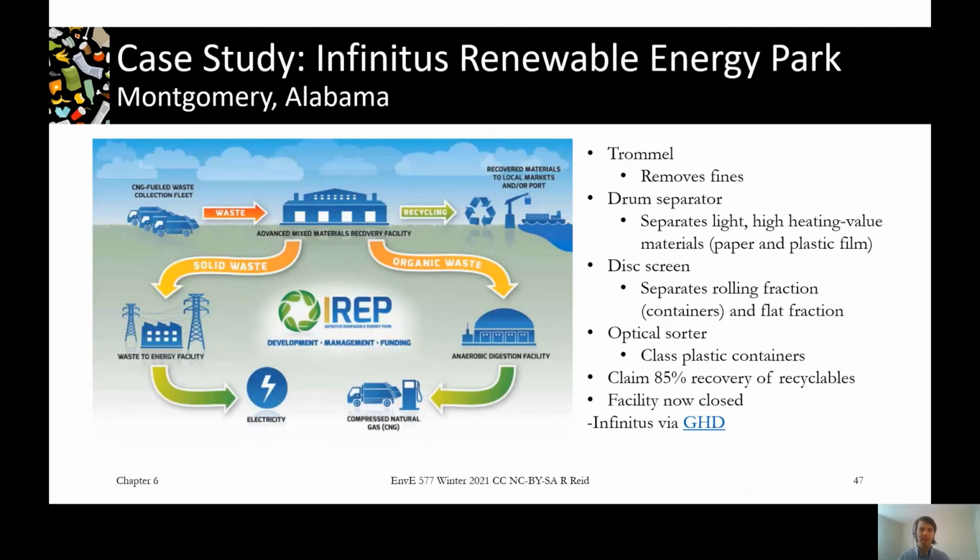I'll give you a couple more examples of facilities using mixed waste processing. This is one called the Infinitus Renewable Energy Park in Montgomery, Alabama. It's closed now. While it was open, it had mixed waste coming in the door. Then it applied a few separation technologies that we've seen already. So a trommel to do that large and small size split. The large fraction would be our recyclable and RDF material. So to split those up, they used a drum separator.